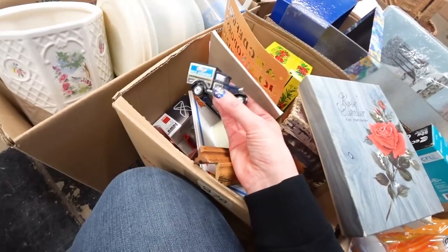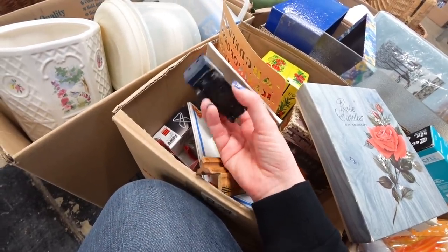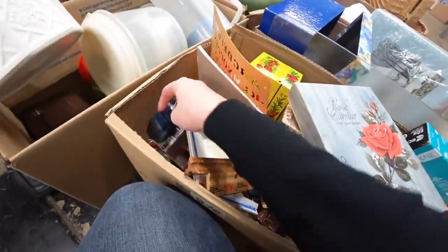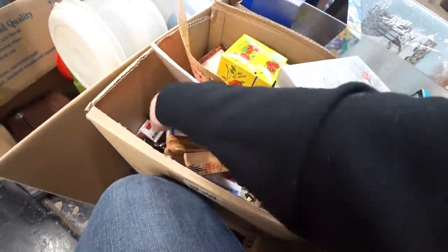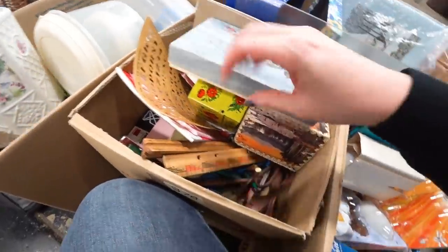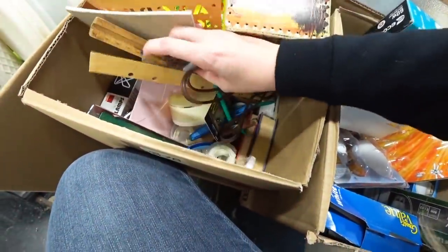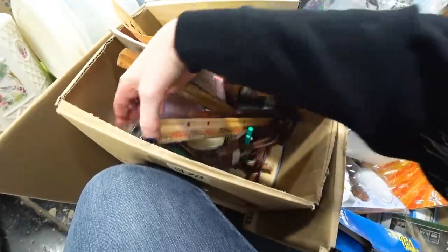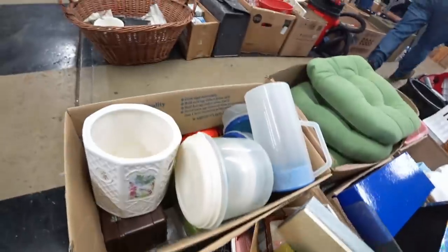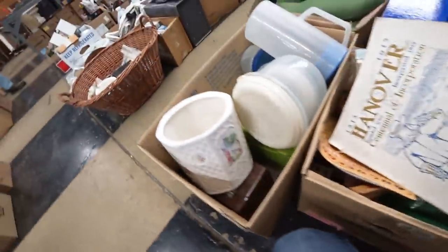Hey, check it out. I had this. A Kellogg's Rice Krispies Matchbox car. I had that. It came from a cereal premium of Rice Krispies. There is some vintage stationery in this box. But... I know, right? That's for sure. Oh, I can't get back up.